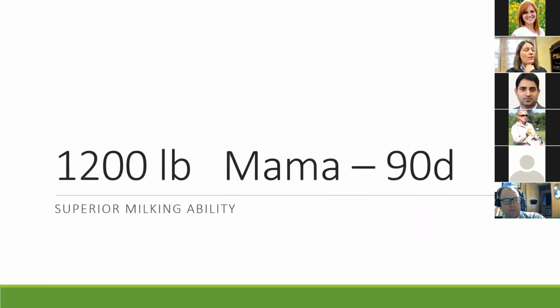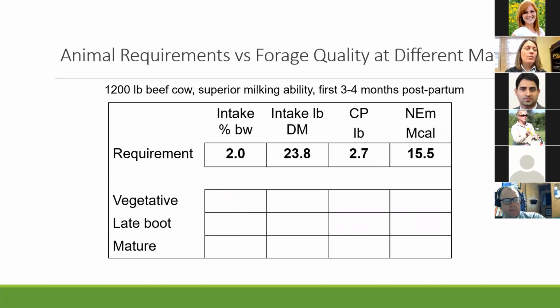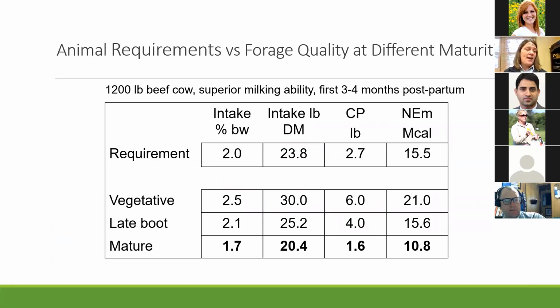And this 1,200 pound mama cow that has superior milking quality, an example of what her requirements would be is right there at that upper graph. And so if we were to harvest that forage in the vegetative state or very digestible, if we compare that to the mature state, or if we harvest that hay not very digestible, you can compare and contrast. That vegetative state hay, or if you're grazing when it's lush and juicy, is gonna meet exactly what she needs, actually exceed it. She's gonna do swell with only grass, right?